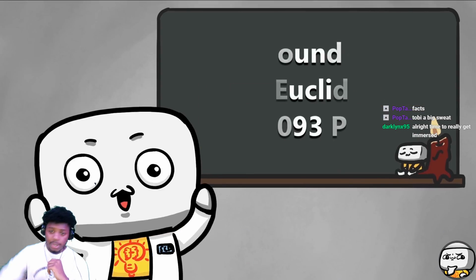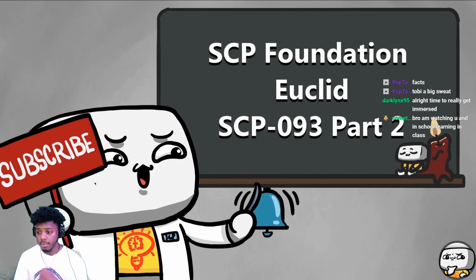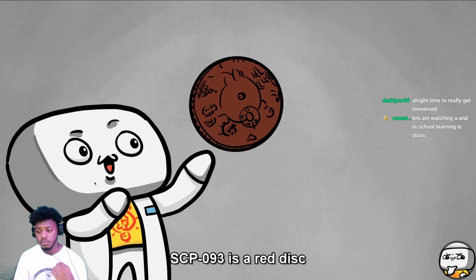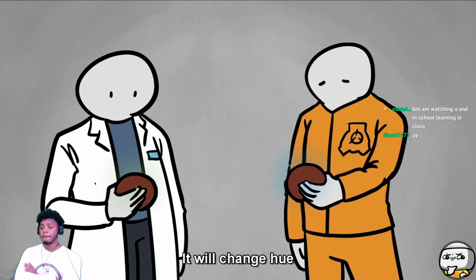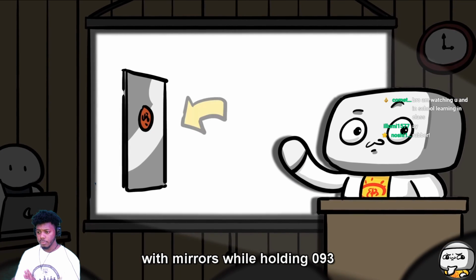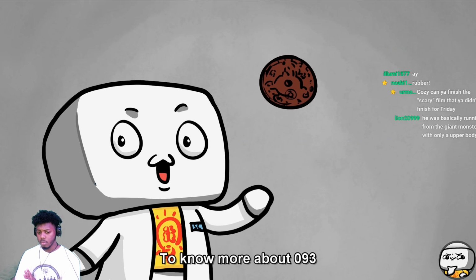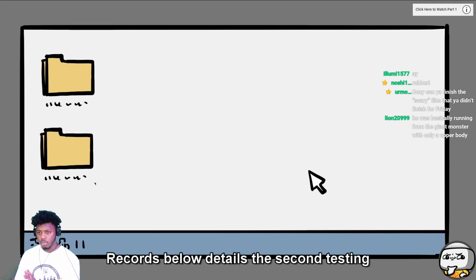Hi, Rubber! Today, we bring you SCP Foundation Euclid Class Object SCP-093 Part 2. SCP-093 is a red disc carved from cinnabar with symbols on it. It will change hue when held by a living individual. A series of testing on human interaction with mirrors while holding 093 have been authorized. To know more about 093 and its first mirror test, click here to watch Part 1. Records below detail the second testing.